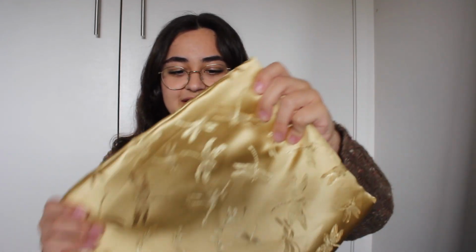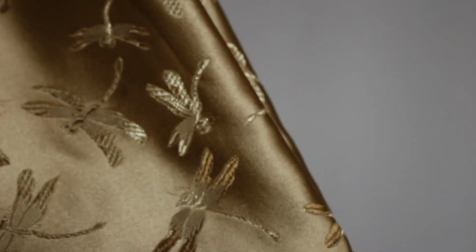But for this one especially, because it is a bit nicer, I like the idea of using it as a lining for something, but sewing with shiny fabric is a nightmare. These next two were gifted to me by a friend. I love this fabric. It is stunning. It's gold with these dragonflies. I think it's so beautiful.